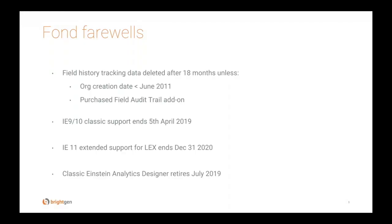So we're all going to be saying goodbye to our field history tracking data after it's been stored for 18 months, unless one of these two things applies. That your org was created prior to June 2011, or you have purchased the Field Audit Trail add-on. If you haven't done that, then the release notes say you've got a few months grace period, which is nice and vague. So I would say it's best to act as soon as possible. Once that grace period expires, there'll be no way to access field history that is over 18 months old.